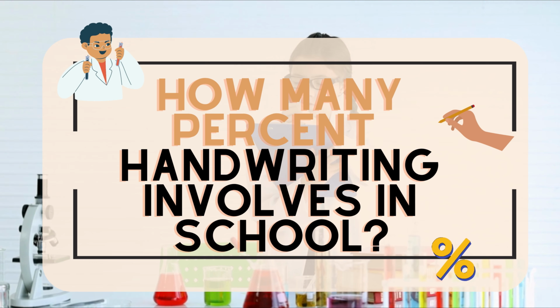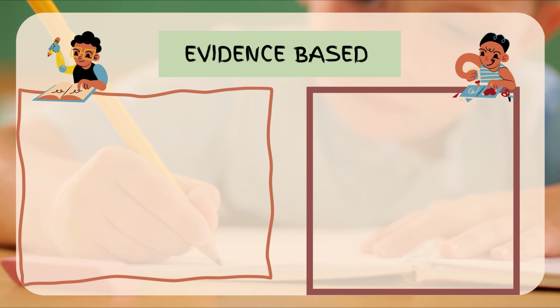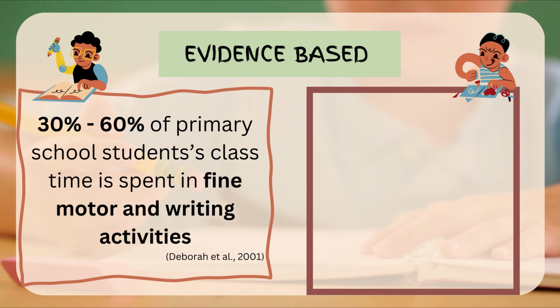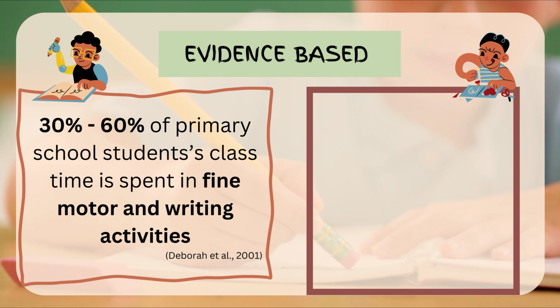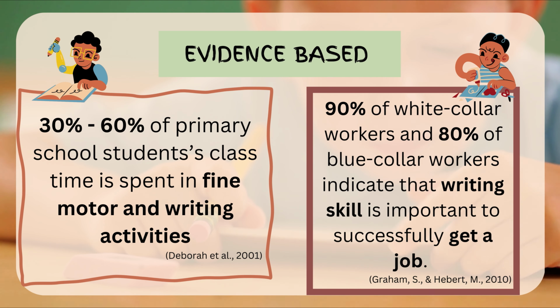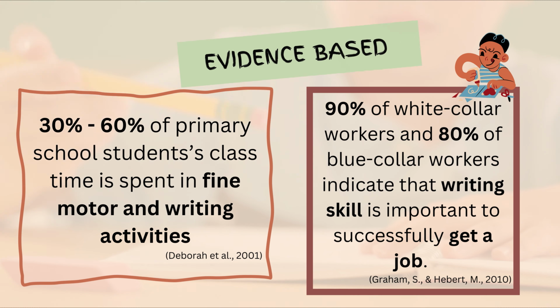How much of school does handwriting involve? Handwriting is very crucial and a main element of every child's school experience. The study conducted by Deborah et al., 2001, found that 30 to 60% of primary school students' class time is spent in fine motor and writing activities. Other studies by Graham and Herbert, 2010, stated that over 90% of white-collar workers and 80% of blue-collar workers indicate that writing skills are important to successfully get a job.